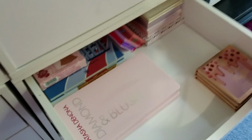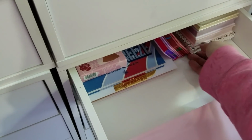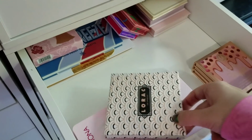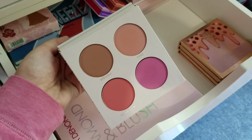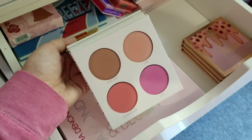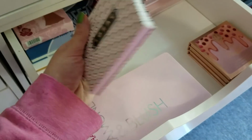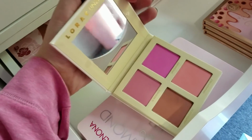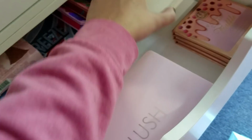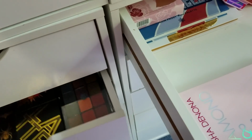Okay, now we don't need to, but I'm gonna get some face palettes in here. I kept this here in my last declutter. Y'all know I kind of hemmed and hawed about this. So what better way than to use it than in a makeup rotation? So this is the Lorac Cue the Confetti Blush Palette. And here's the Lorac Unzipped Cheek. I think they're pretty similar. Might be getting decluttered in a future video.